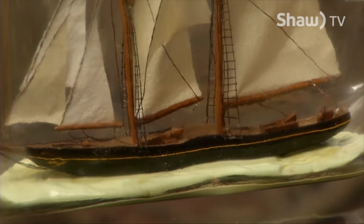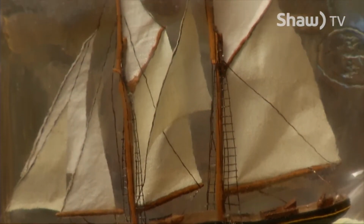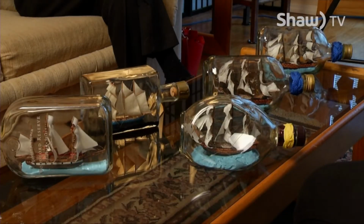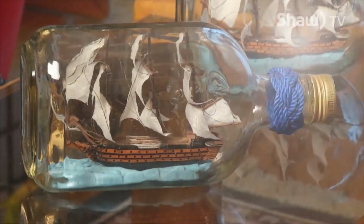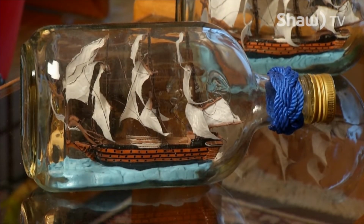It was a famous boat. It raced in the 1920s, the original one. It was never beaten, and the Americans really didn't like that. John has also created many HMS Victory ships, modeled after the famous warship of the Royal Navy.